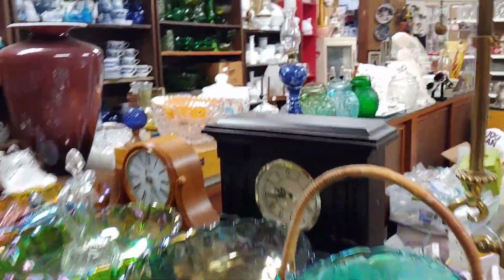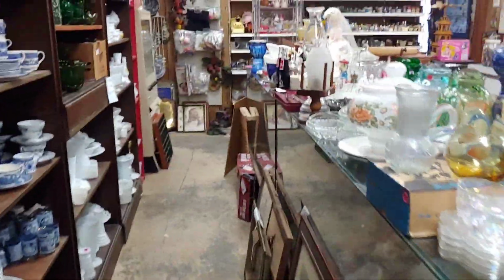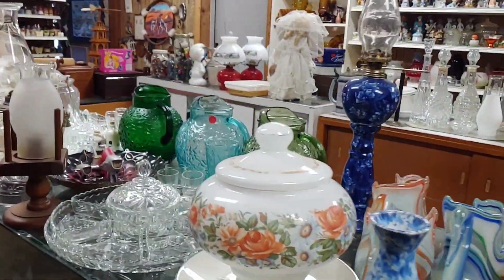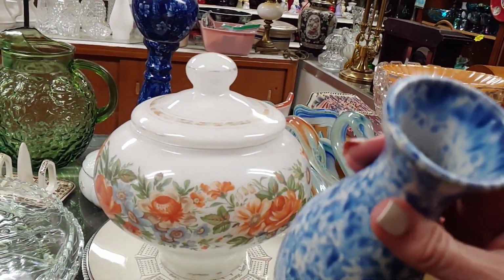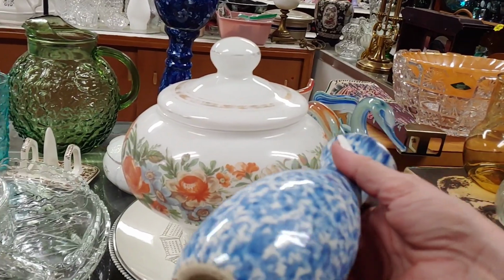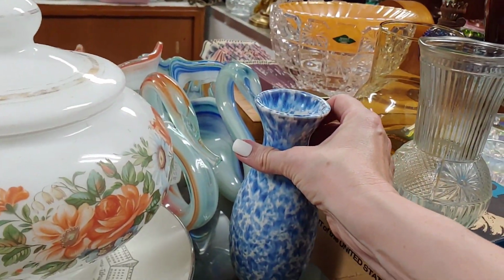So many wonderful pieces. If you want to come check them out, Paul Mart in Dunn, not too far from I-95. That's $3. Blue and white vase. I might get that.